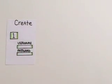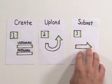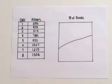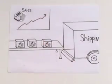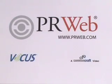It's easy to get started. Create a free account on prweb.com, upload your news release with photos and video, submit it to PR Web to send it down the river of news for you. Then you can discover things like how many people read your release, and watch how getting your news to the right people can increase the sales of your solar toaster, giving you the satisfaction to focus on other things. PR Web gets your news to the people that matter most.